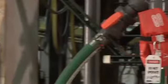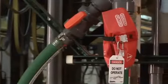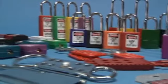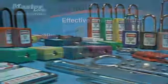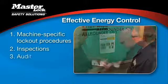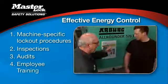There are four key components to an effective energy control program. Beyond having sufficient safety padlocks and lockout devices on hand, there needs to be machine-specific lockout procedures, inspections, audits, and employee training.